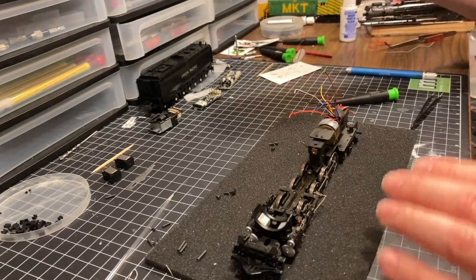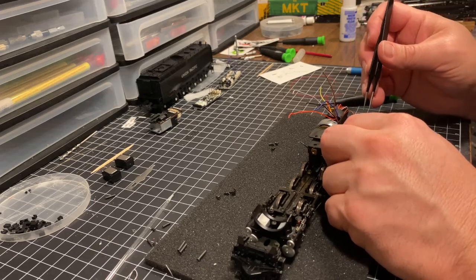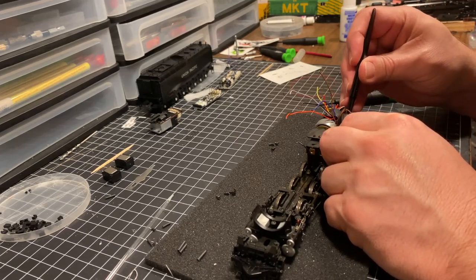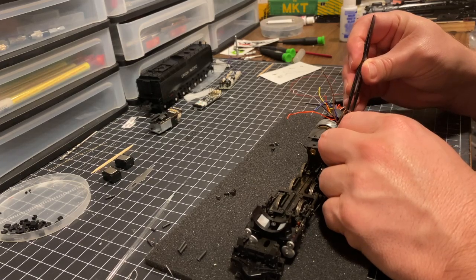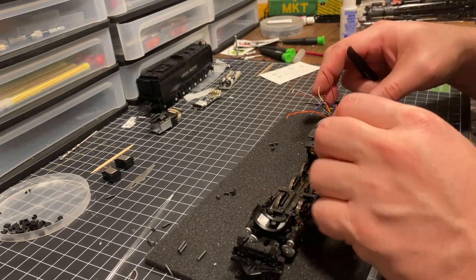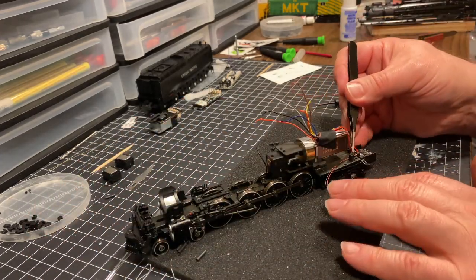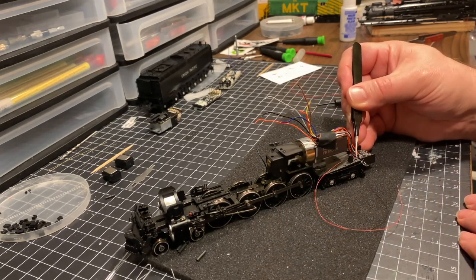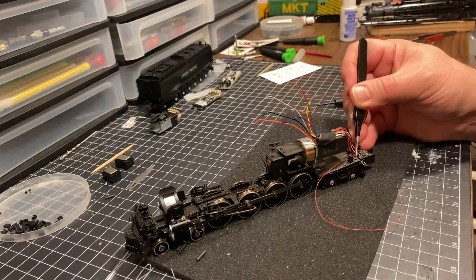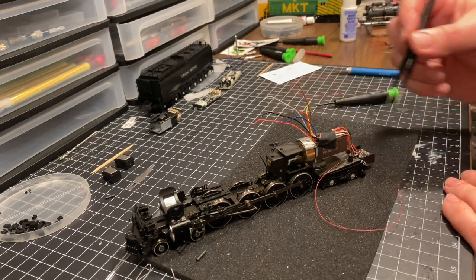So, all right, it looks like we're done. This should have been dried enough. So what I'm going to do is take my LED and feed it through the heat shrink tubing. I'm going to turn this a little bit so you can see this. So this is literally just going to sit right there, and it's just going to give a little bit of a flash every so often, so that way you get a little bit of an illusion of the firebox. And I'm going to put one on each side.